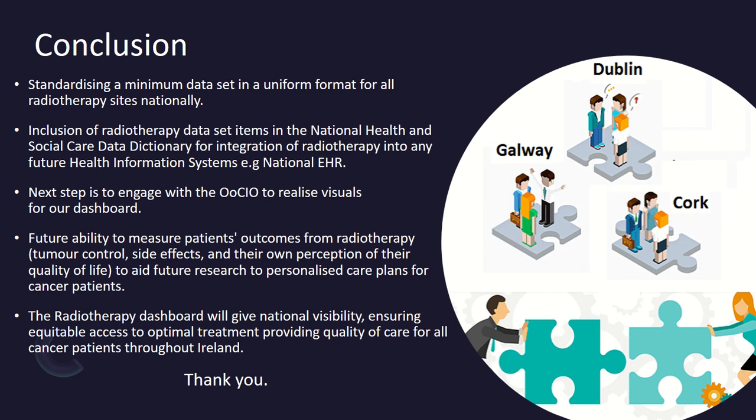We need to capture how this affects patients after they finish treatment, with both tumour control or relief of pain and suffering. This will also be crucial for clinical trials and pooling data both nationally and internationally, which will allow personalised care plans to become a reality. Inclusion of the radiotherapy data elements in the data dictionary future-proofs interoperability. The radiotherapy dashboard will give national visibility, ensuring equitable access to optimal treatment, providing quality of care for all cancer patients throughout Ireland.